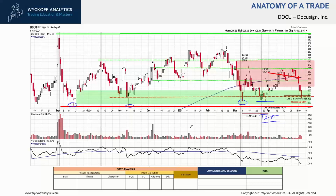And you can see there my first point of entry on March 17th was after the initial attempt, and there was a nice reversal bar after that sort of spring-like action that you can see there. So that was my initial entry. It went back down and attempted to spring again. And I thought, well, these are just probe positions, by the way. I'm not going in any big way. I'm just trying to get my feet wet, especially since this was in a lower performing industry group.